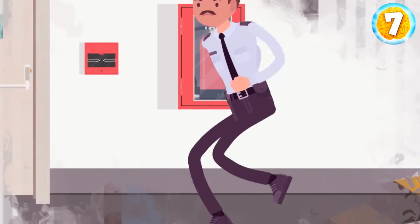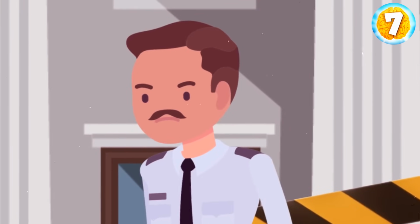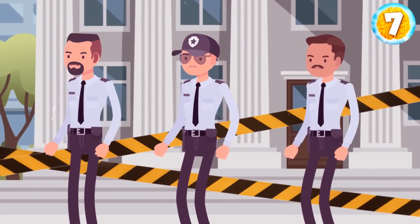Without a second thought, he crouched near an emergency exit. At that very moment, the door opened and hit him on the head. When he came back, the criminals had been gone. Justin immediately understood which guard was guilty. Who was it?